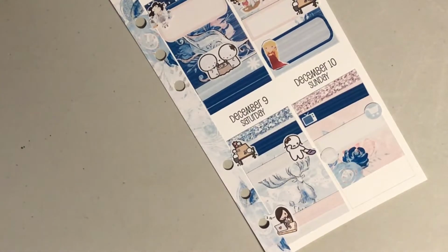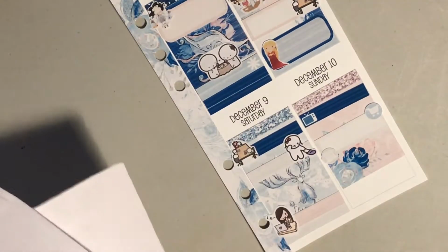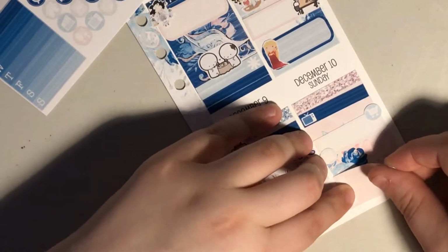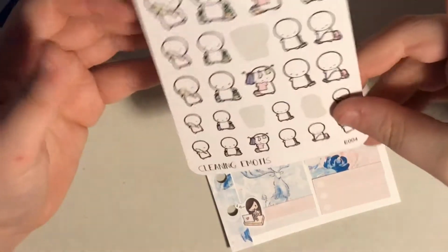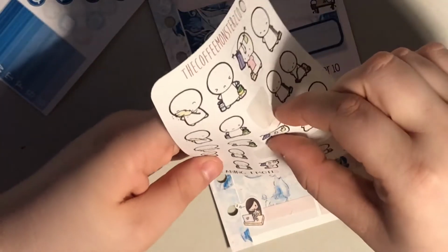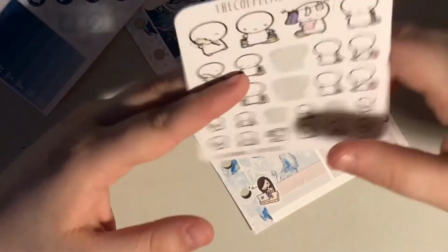Lastly, I'm going to grab... Oh, why do I keep losing sticker paper? Okay, where did the other page of this kit go? There it is. I'm going to grab the other 3-dot checklist. I did a lot of things related to my clothes and all that. I finally unpacked my hangers and my clothes, and I did laundry. So to mark that, I pulled out these cleaning emojis from the Coffee Monsters Co. Use this guy. And I'll just cut off the edge of it. So that is everything on this.